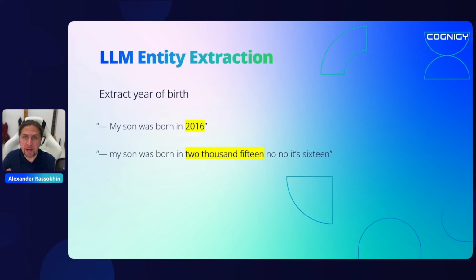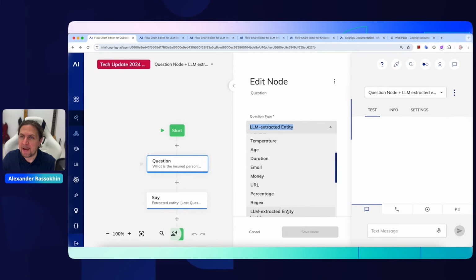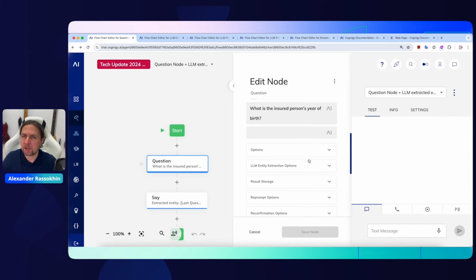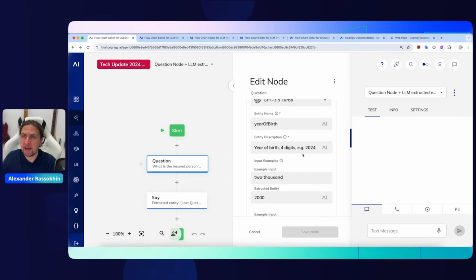The good news is that we have large language models that can do exactly this kind of reasoning. Let's see how it can be done. In the question node, we've added a new type of question called LLM-extracted entity. When you select this option, you get this new section called LLM entity extraction options. Here you need to specify the information that will help the LLM to understand what exactly you want. I need a year of birth, so I wrote here, year of birth, 4 digits, for example, 2024.